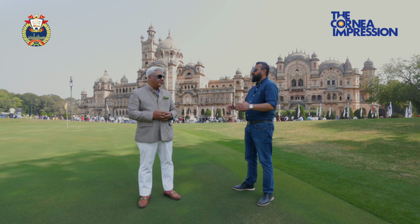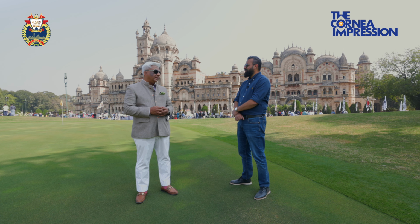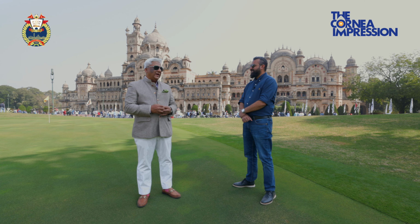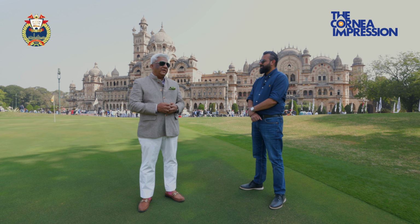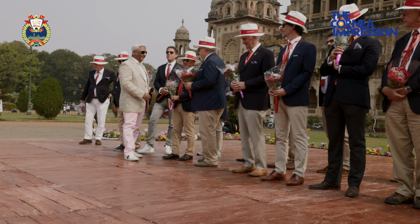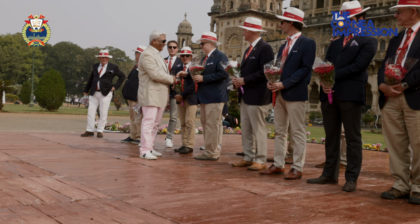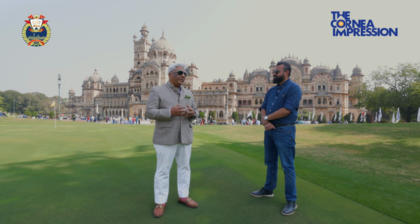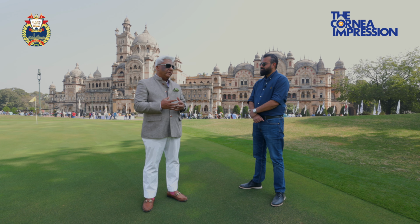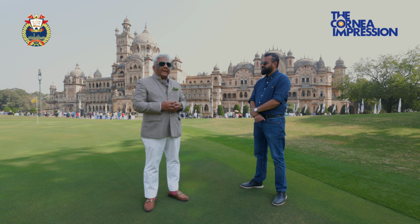That's a huge number. So what got 21 Gun Salute to Laxmi Vilas Palace? So 21 Gun Salute, of course, I've attended the earlier editions in Delhi, and Madan Mohanji and his team have been passionate car lovers, and doing a lot for encouraging people to come into this fraternity and grow this fraternity of vintage car owners.